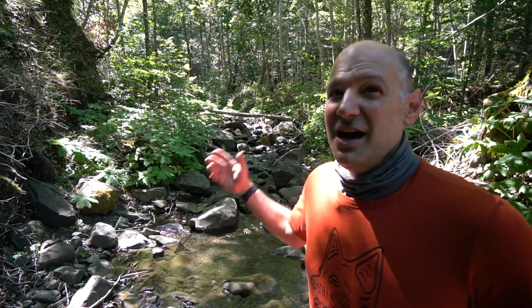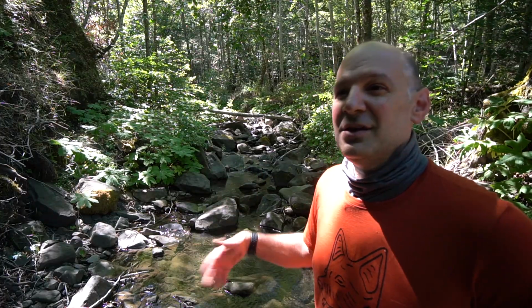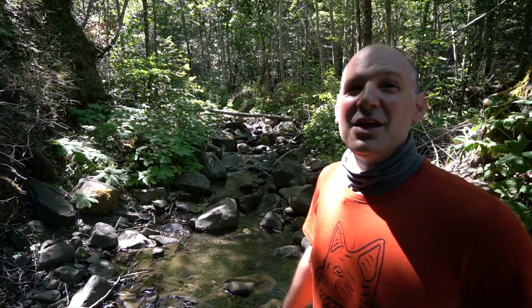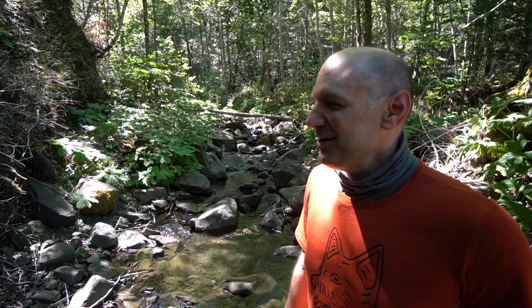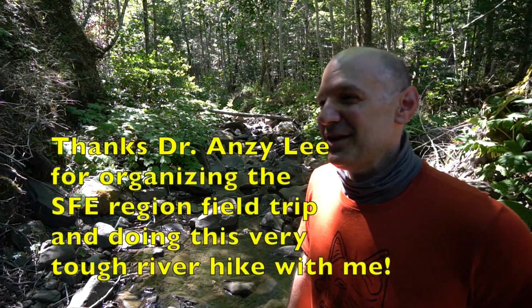This is a confined step pool cascade stream with cobble boulder, gravel cobble boulder, whatever. But anyway, here we are. I hope you enjoy the labors of our hike up here. Now, 2.5 hours back, and then maybe it's time to get something cold and delicious.